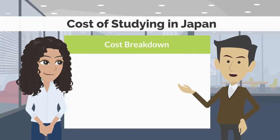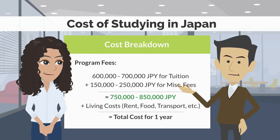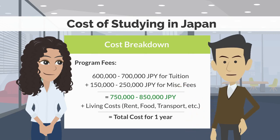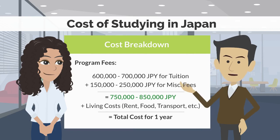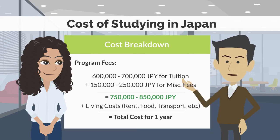So your total all-in cost to the school for the first year, this doesn't include your living expenses like your rent or your food or your transport. The amount that you'll be paying to the school for the first year will be anywhere from 750 to around 850,000 Japanese yen. That would include around 600 to 700,000 yen of tuition, and then an additional 150 to 250,000 yen in miscellaneous fees like a registration fee, entrance fee, visa application, and other processing fees, support fees, things like that.